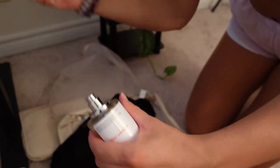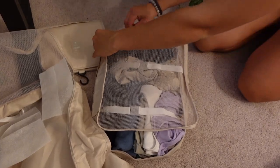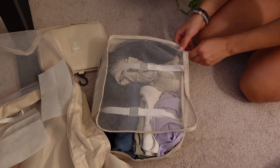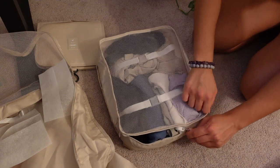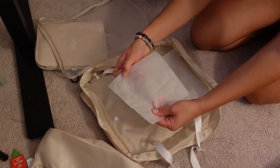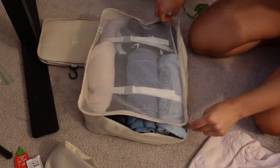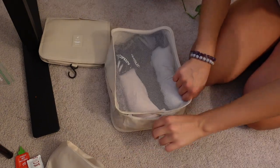Anyway, I'm lining my little packing slips with dryer sheets to keep everything nice and fresh. And then I also spray my clothes with perfume, because I don't bring my whole perfume bottle. So here's one stack. Also, my Airbnbs are gonna have a washer and dryer. So when I do use the dryer, I can use those little dryer sheets.